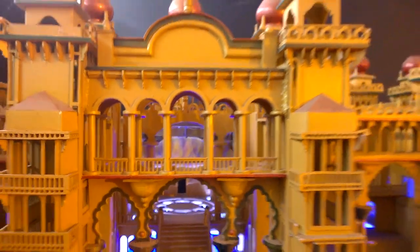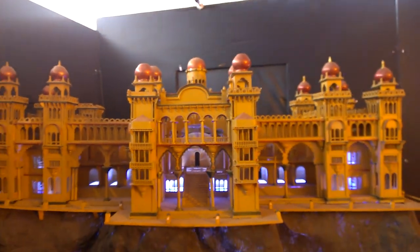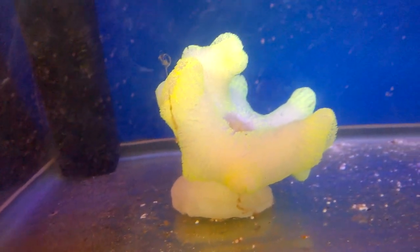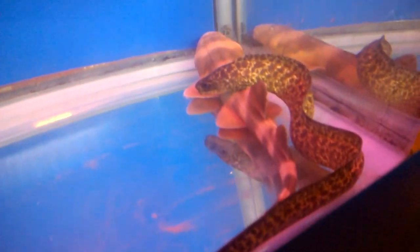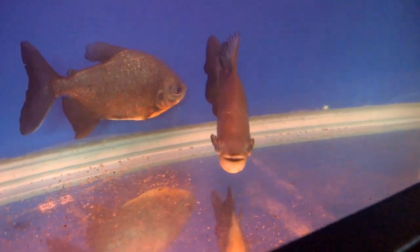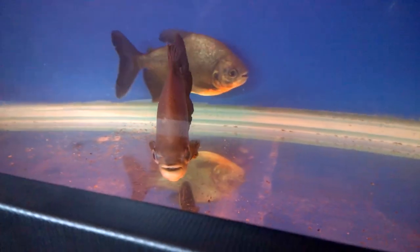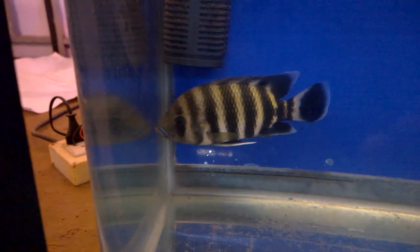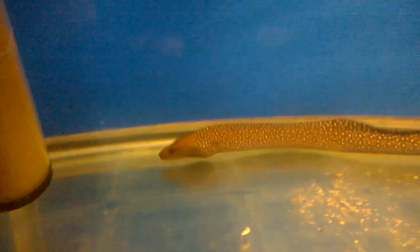This setup is looking very beautiful and realistic. More of sea anemone. This is eel lying on the shark. Piranhas. Looking very shiny. I think this is tilapia. More starfish, eel. This eel is looking very dangerous.